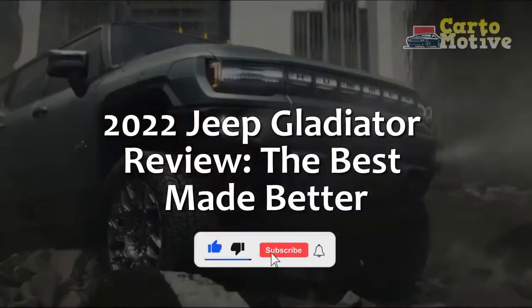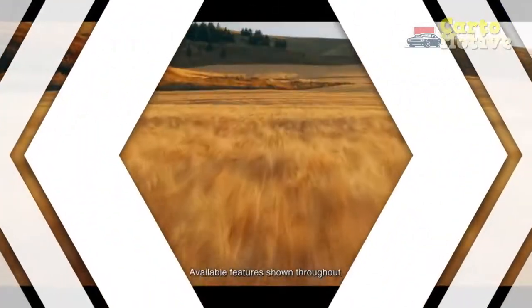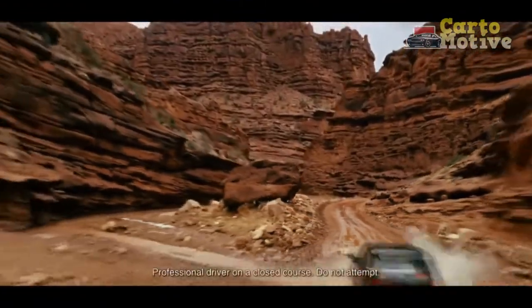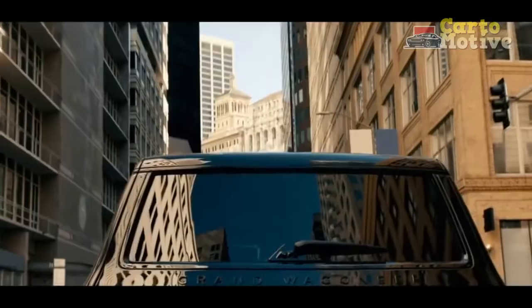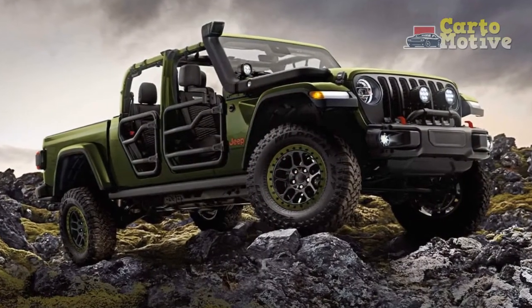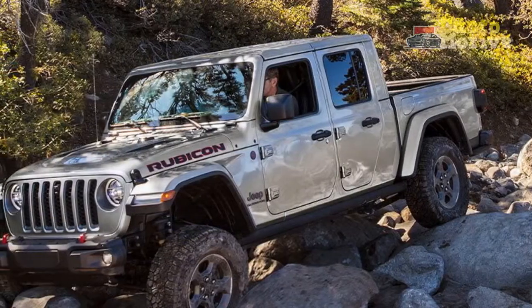2022 Jeep Gladiator Review, the best made better. 2 years ago, Jeep finally introduced a pickup truck in the USA. Called the Jeep Gladiator, its name immediately conjures up images of sliding through tight gravel bends, chucking mud while crawling through a swampy marshland, and jumping over dunes. The Russell Crowe of trucks, then, but with better manners.